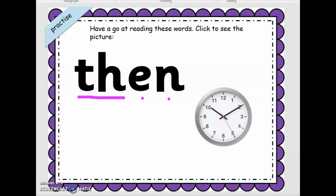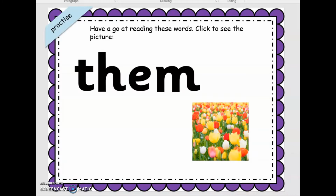Okay, let's have a go at the next one. Okay, so the next word that we're going to have a go at reading is this one here. And watch out again, because it's not going to say the word flowers. We're going to use the picture of the flowers to help us say a sentence. So here's our digraph.